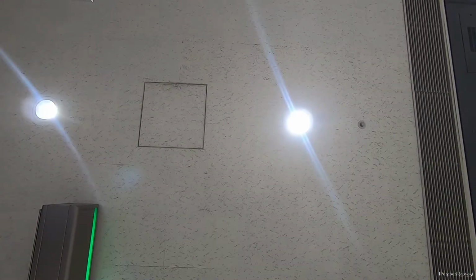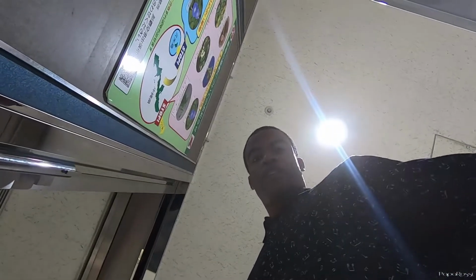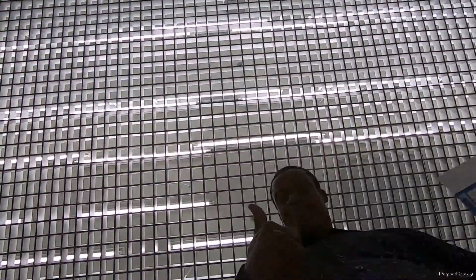So finally made it to gate 25. About to go through security. Wish me luck. We have a lot of different checks to make sure you get to the right place. So if you're new here, you'll be alright.